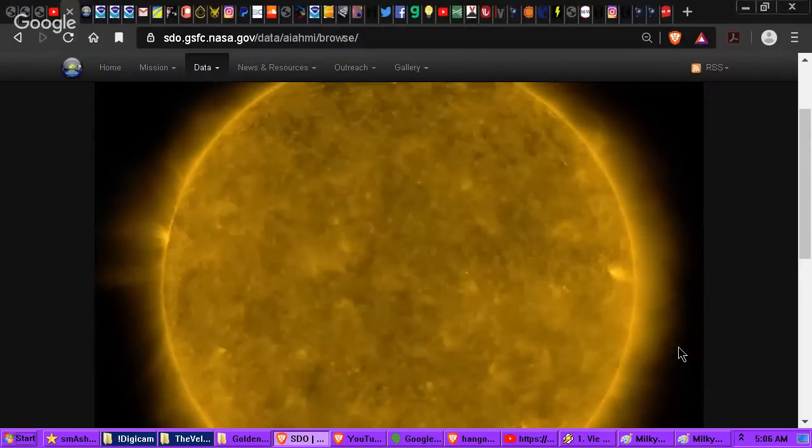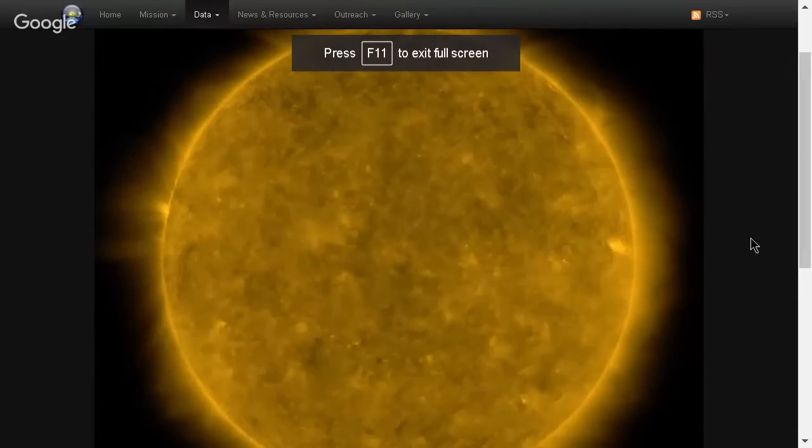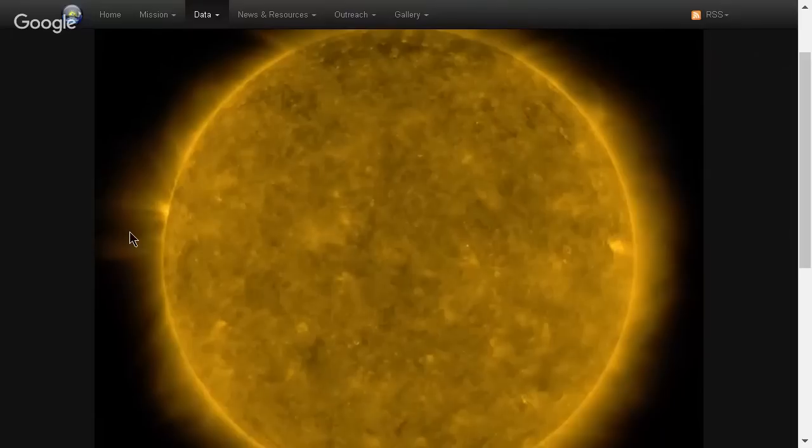And welcome to the daily space weather. We see Sunspot 2743 degrading, another active region rising from the east.